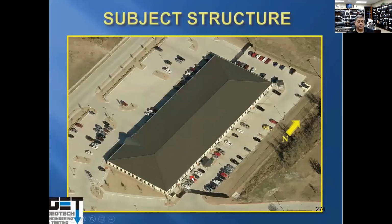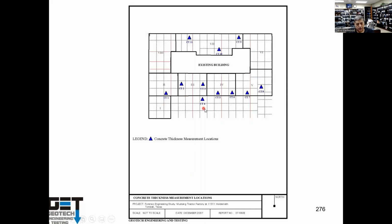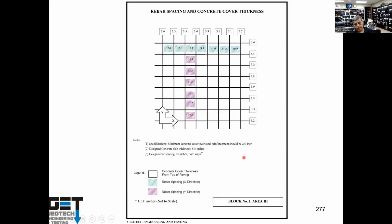This is a metal building. They wanted to know if there is steel in their floor slabs, what the concrete thickness is, and we recorded the existing paving just to calibrate our machine. When we did the Ferroscan, we found steel spacing of 12 inches, 11 inches, 12 inches, 13 inches. And basically the specs call for rebar spacing of 10 inches, so they were more than 10 inches. Minimum cover on the concrete should be 2 inches. In this case, we got 3.2, 3.3, 3.1.